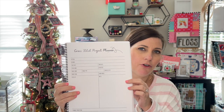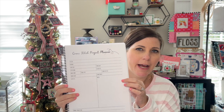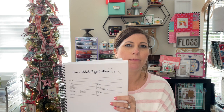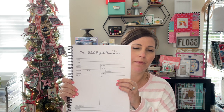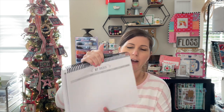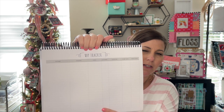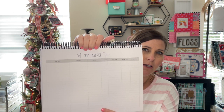It's similar to the cross stitch journal that Fat Quarter Shop has, but it can fit right in here. So I liked being able to pick and choose from her site what I wanted and make my own customized book. So here is that. And then I was looking before I got on here, and I don't see this listed, but I know she's gonna have it. This is a WIP tracker that she also created. So I had some of these pages printed and put in here.